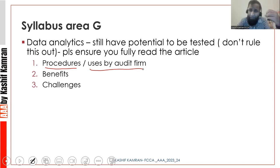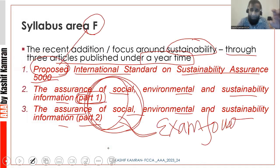Climate risk and the auditor's responsibility. My regular students who are enrolled in my course, you have a section of current issues on your portal, right? And in that section of current issues, I've covered climate risk and the auditor's responsibility. Considering a lot of focus on sustainability information, a lot of focus on sustainability assurance, climate risk cannot be ruled out. What is the auditor's responsibility for climate change, climate risk? How can the auditor give sustainability assurance on climate risk? So climate risk is a current issue.